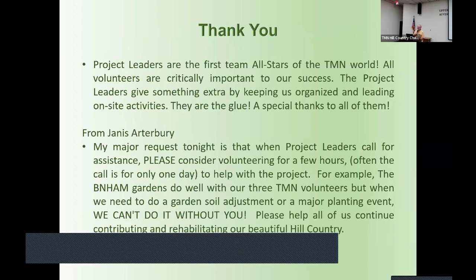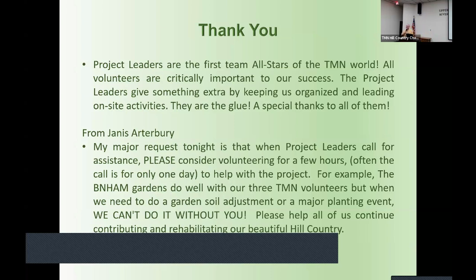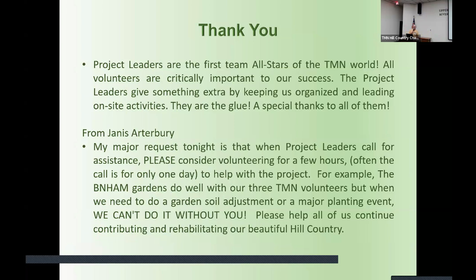I do want to thank you again, or maybe I'm thanking you initially, for the volunteer work you do, but especially the project leaders. These people are the all-stars of our TMN world. They are really the glue that holds these projects together. They're very organized, they get work done. They work a step above the normal volunteer, and I'm very appreciative to work with those that I've developed a relationship with, and looking forward to meeting the others. Janice wanted to be here tonight. She couldn't be here, but she's got some very poignant words, I think. If you saw my email this morning, there are probably 6, 7, 8 projects that need some help. I get that input from project leaders asking for volunteers. So when the request comes, they really need you, and they can't do it without you. So please volunteer when the pleas for work come through.